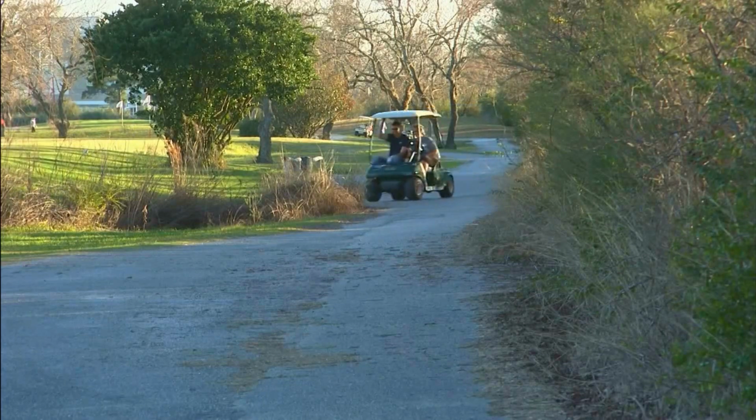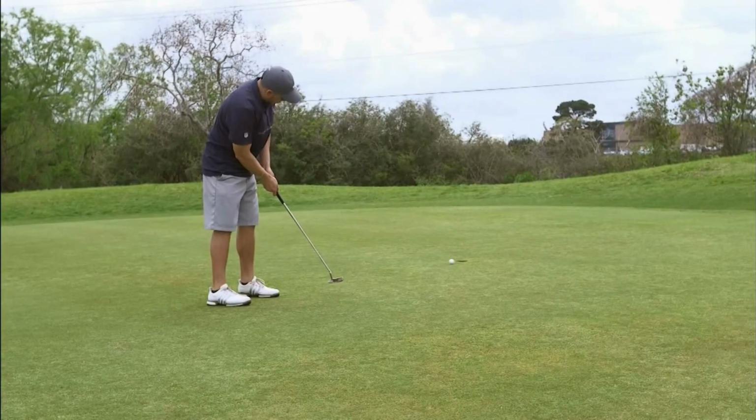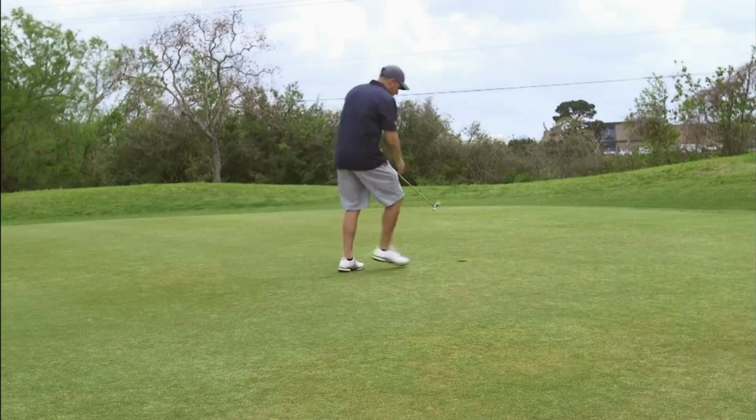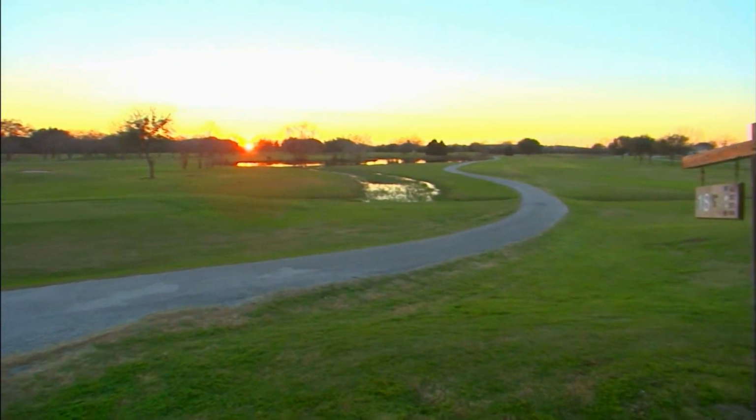One of the neat things about this course is it's conveniently located next door to Ellington Air Force Base. You can come out here and enjoy a golf game during air show weekend. You get an up close and personal experience with the jets. It's a great weekend. It's a little bit busy, but we'll work you in and get you out there. Front row seat.